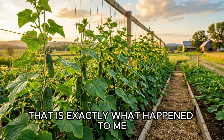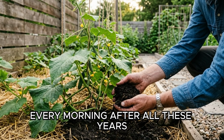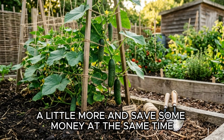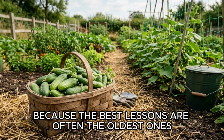That is exactly what happened to me, and it is the reason I still enjoy walking into the garden every morning after all these years. I hope these simple ideas help you enjoy your own garden a little more and save some money at the same time, because the best lessons are often the oldest ones.